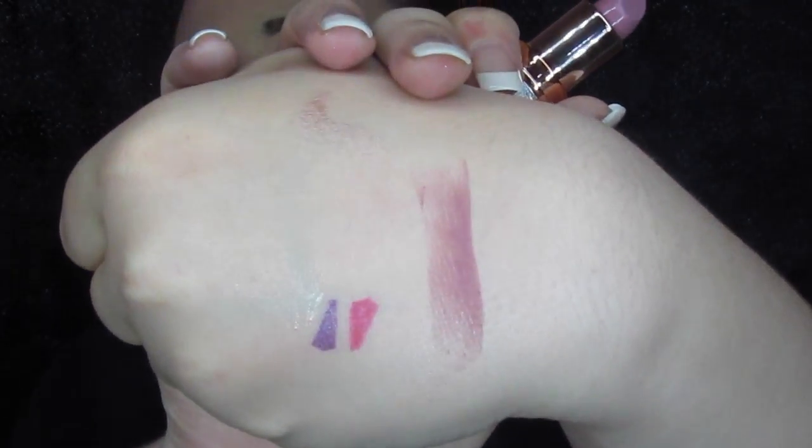We'll get a quick swatch of it right there. This is what it looks like on my hand. And I'm just going to go ahead and apply that. See if I can get my lips to be the right shape. Y'all know I'm terrible at it, but here we go.